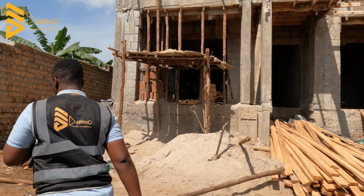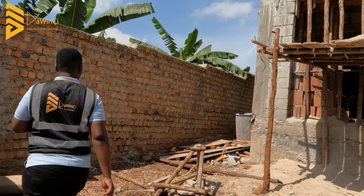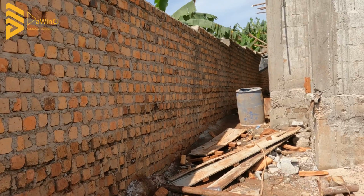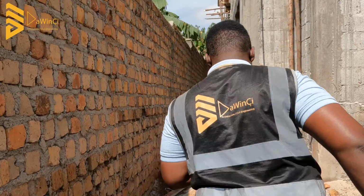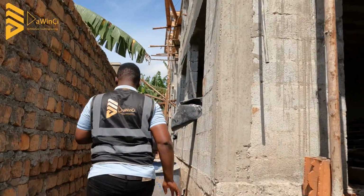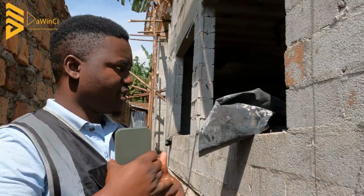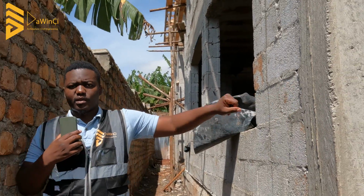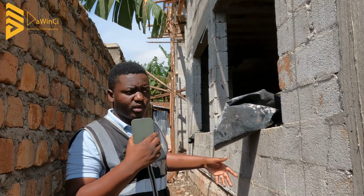Like you can see on this very side, there is still a bit of space. If I can just go and stretch, maybe you can be able to see. Yeah, so you can see that the space is actually not that bad, right? You can see I'm able to stretch my hand and still be here. So that means you can literally pass through anything that you really want to pass here.